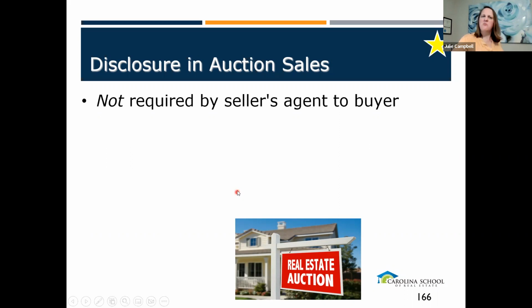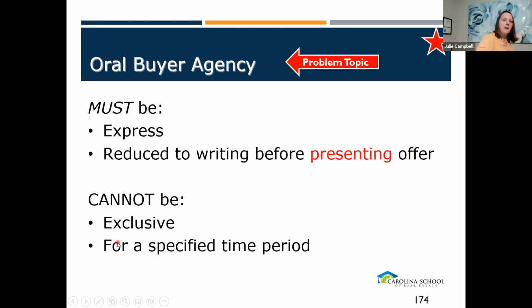Another piece in Unit 7, and we've danced around this a little bit. But now let's talk about oral buyer agency. The Real Estate Commission will allow us to work with a buyer under an oral buyer agency agreement at first. And everybody please understand, I cannot perform a single service for an owner without having a written agreement. There is no such thing as oral seller agency, okay? The only oral relationship we're allowed to have at first is with buyers.